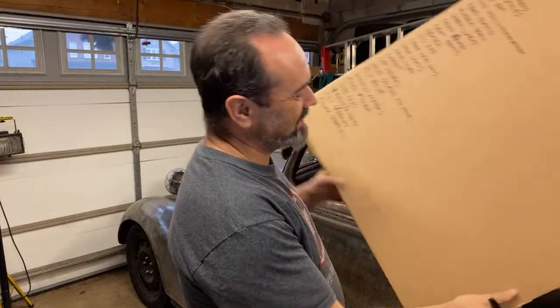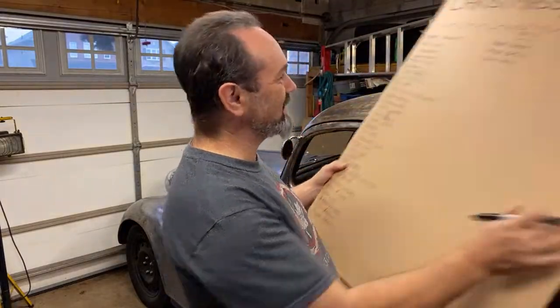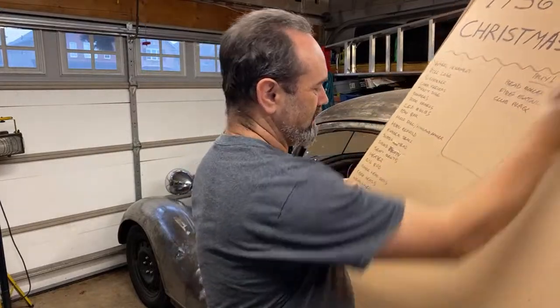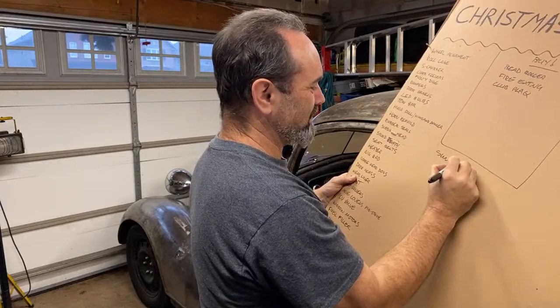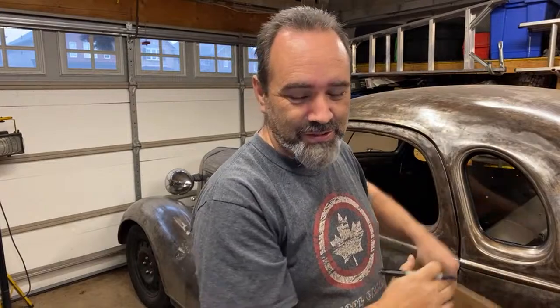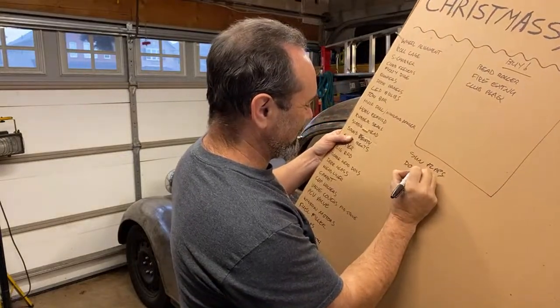Did someone say paint? Sun flaps. I think they're called visors, but hey, sun flaps. I'll put sun flaps on the list. I'm running out of space. There we go. Sun flaps. I know what you mean. Ducats. Ducats are what you put all your junk in around the car. They're called ducats. Okay. So we need plenty of ducats.